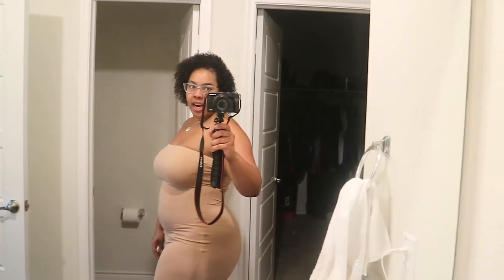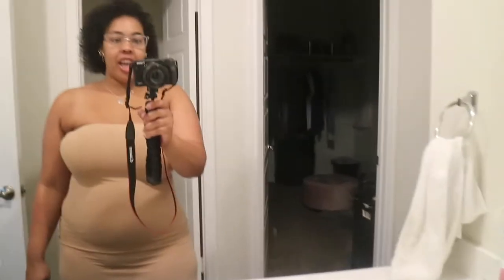So you guys, check out this dress. I picked this dress up from Amazon. It's super cute. I picked it up in black, white, no, black, blush, and this color. Absolutely love it. It's super, super comfortable.